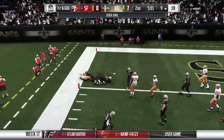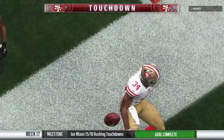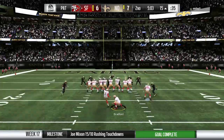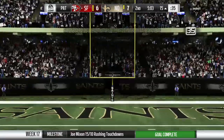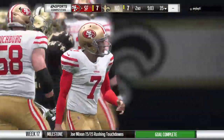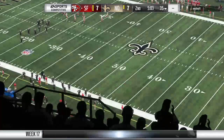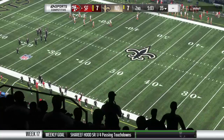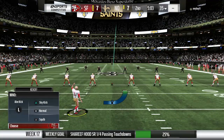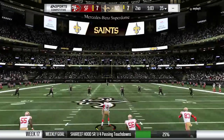Oh, a good move. And he's going to take it in. Touchdown, San Francisco. A great effort there with his 16th touchdown of the year. And the 49ers are within an extra point of tying this thing up. So a tie ball game here as the kick's away.